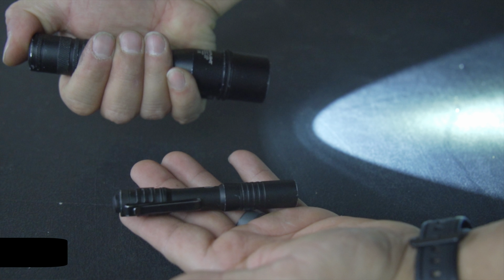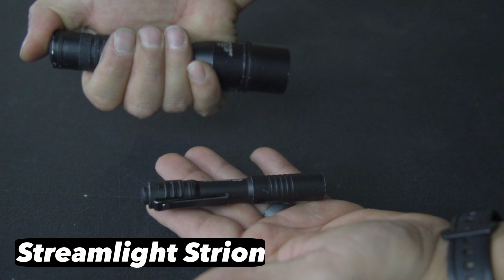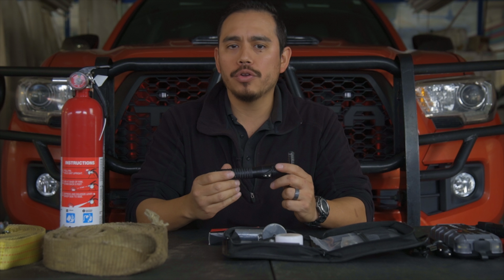I have both the Micro and the vehicle-mounted Strion LED. This is a much stronger light and projects much further. The Micro has two settings, low with a single click and high with a double click.